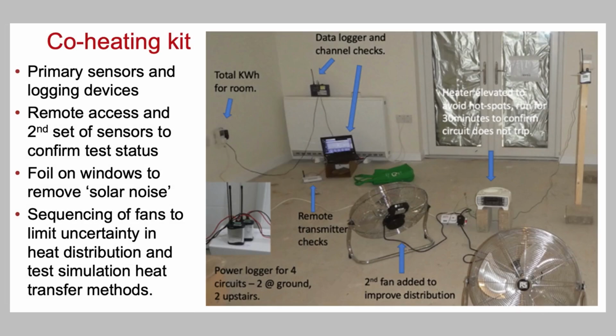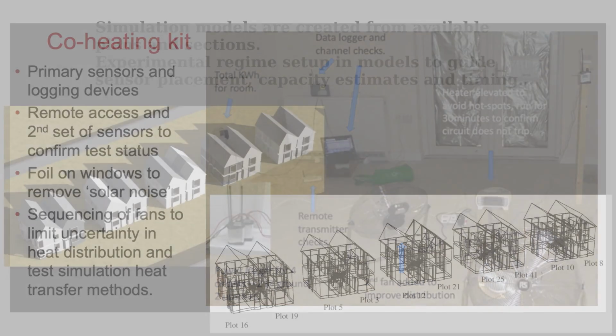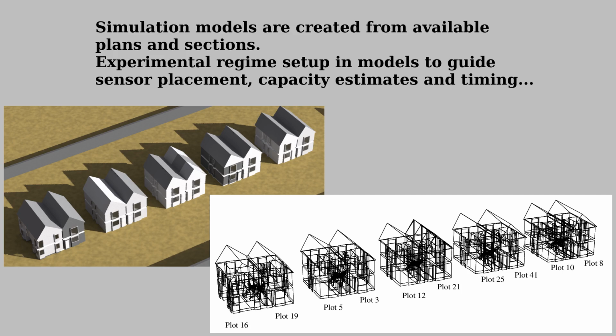The experimental rig and sensors are actually quite similar to that used in co-heating regimes. You've got thermostatically controlled convector heaters, fans to stir up the air, surface temperature sensors, air temperature sensors, some clamp meters and watt meters to measure heating, of course data loggers, remote access controls, and the like. Besides the one-week experimental regime, what sets the pulse test apart is a tight coupling with simulation tools and an experimental regime designed to sequentially stress different flow paths within the building as well as within the simulation tool.